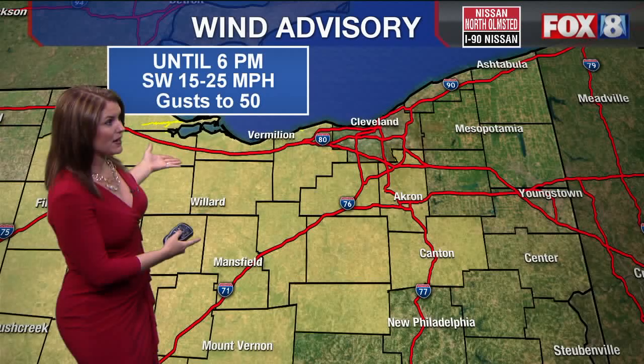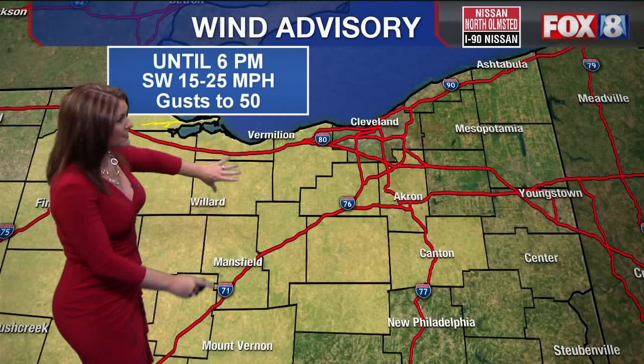Part of the magic here, click these little buttons. We can click ahead, and that's where I get these other graphics that start to pop up. Now, when I think about graphics and when I think about telling you the weather story, I like ordering them in a way that I think will tell the complete weather story for you. Right now, the weather story is just how windy it is this afternoon, and we have wind gusts upwards of almost 40 in Mansfield. So I'm going to continue to click ahead, wind advisory in effect, and you notice I'm pointing here over towards Medina, Wayne, Holmes County.